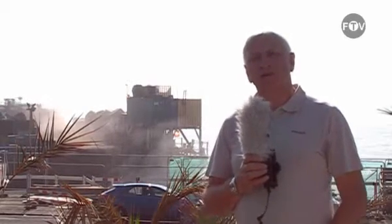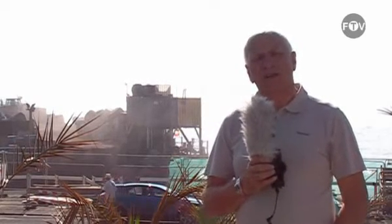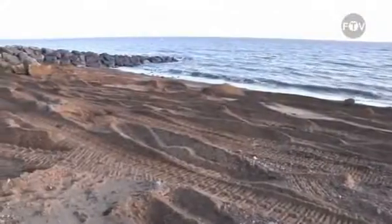Now, we've seen in the past few weeks more of these rocks being delivered, but this time it's right on our doorstep. And also we've had the huge dredgers in here spraying sand onto our beach. And for the first time in a good few years, Felixstowe at the Cobble Point now has a beach.